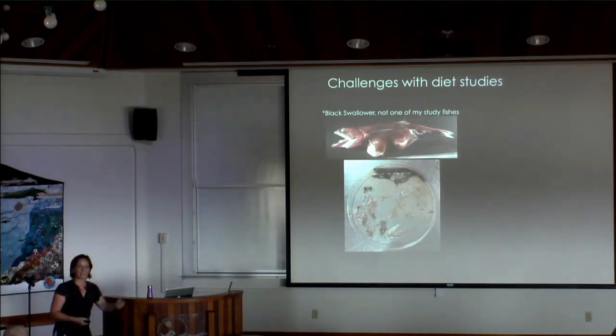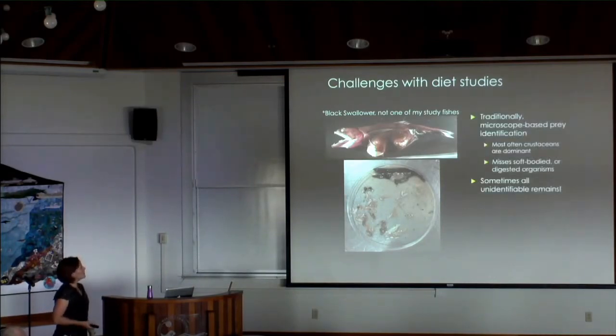We just happened to catch one of these in one of the research cruises I participated in a few months ago, and we just tore it open to see if we could tell what was inside. And it was mostly fish meat and a couple of squid beaks, so we knew it ate some squid and probably some fish. But as far as further identification, there's no way. So that's one of the biggest problems.